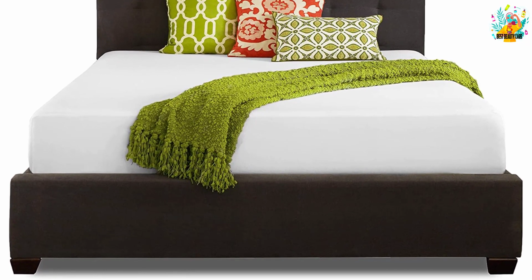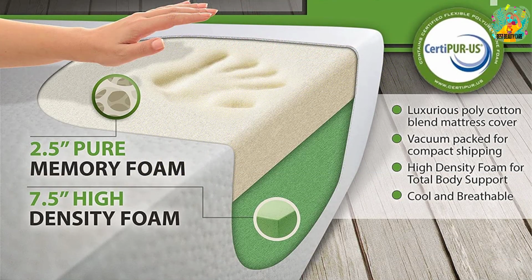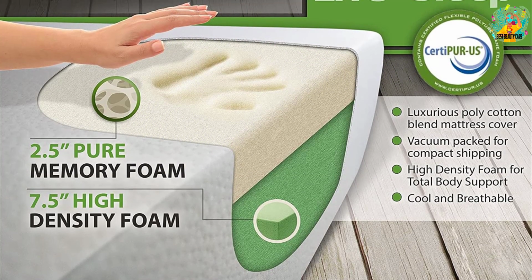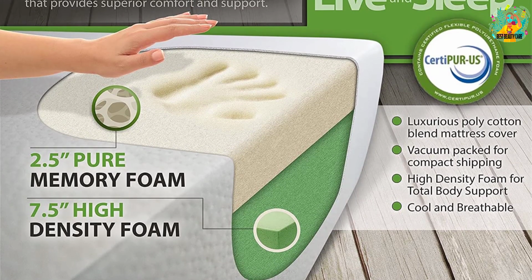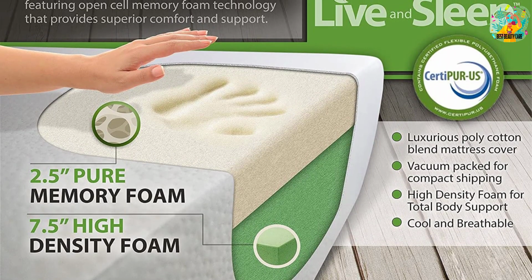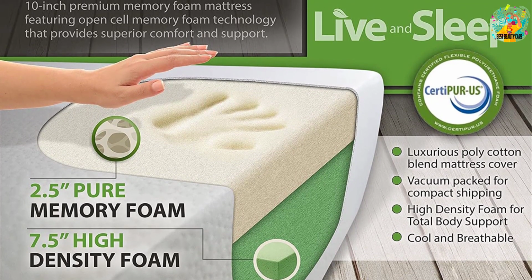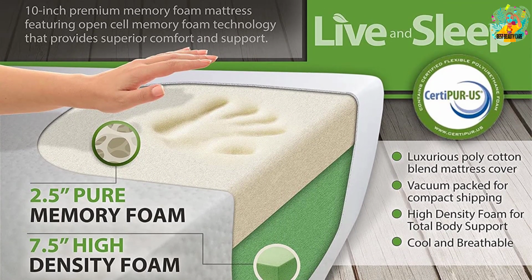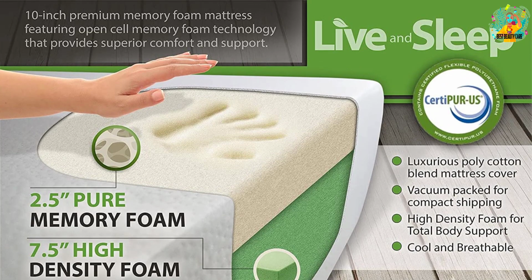There are no coils or latex, hence no odors. The good thing about this mattress is all people can use it. Whether heavy or light users, they can use it without experiencing hard spots. Rated medium firm, the bedding is classic and highly enjoyable. Amazingly, this mattress is designed to be compatible with different beds. Plus, available with a bonus pillow, the mattress is CertiPure.